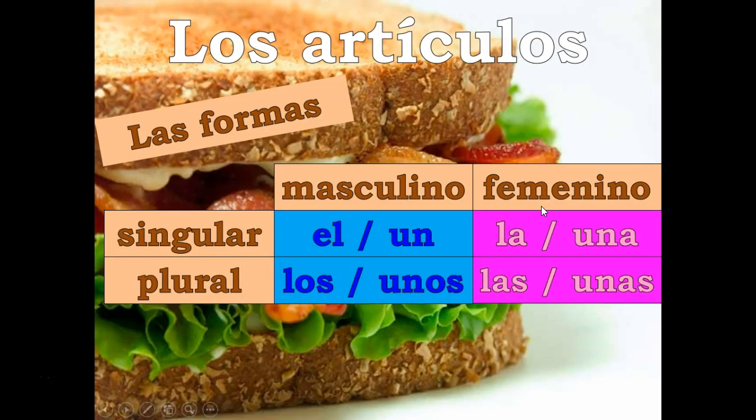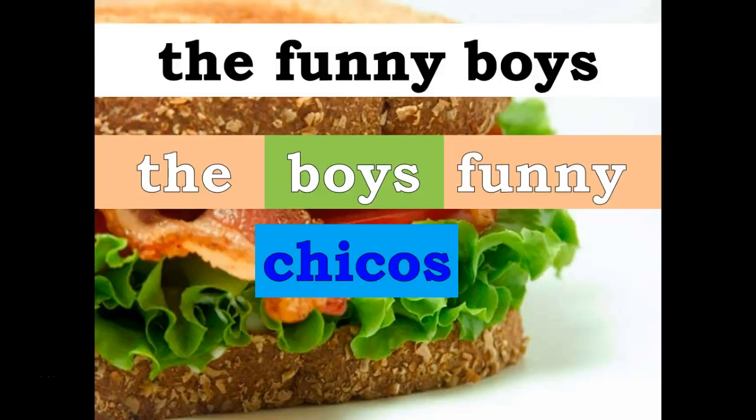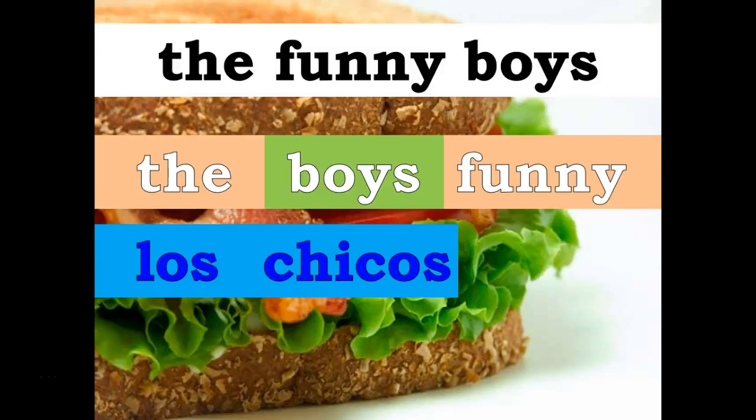Again, these are all the different ways that we talked about saying for the, and some. We know that we're trying to say the, and it's masculine and plural. Well, our only option for chicos, a masculine and plural noun, is los. It could have been unos, but we know that that means some. And we were trying to say the, we were trying to be more specific. So los is going to be our correct article.